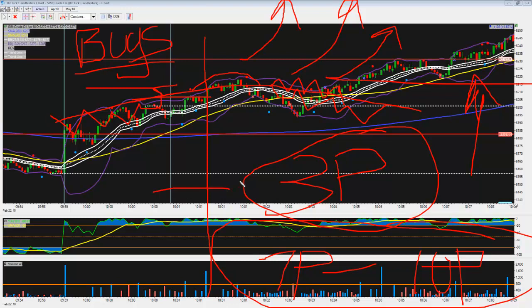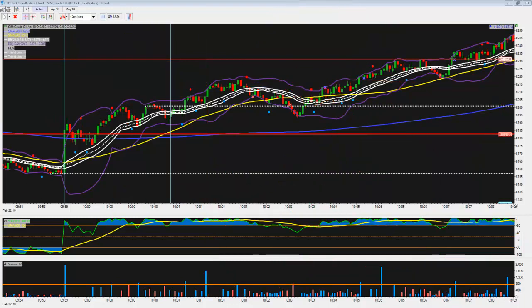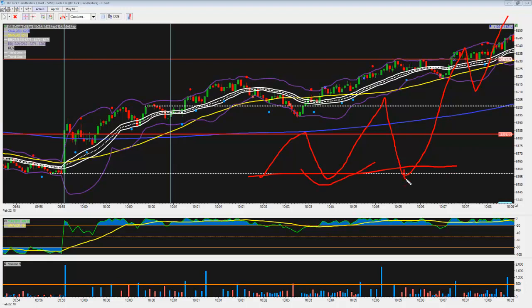The reason I go on one contract on the longs is the market has a tendency to mess you up. It goes up, it comes back, it goes up, it comes back, it goes up. It might do something like that. So right there can show you it hits you here, it hits you here, or it might do something like this and get you right there.